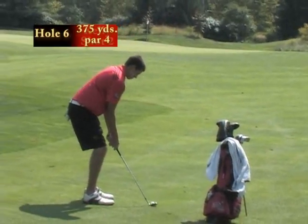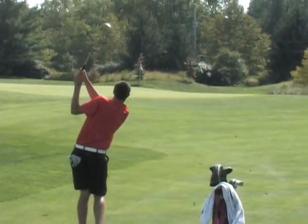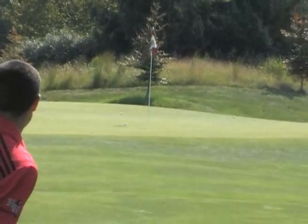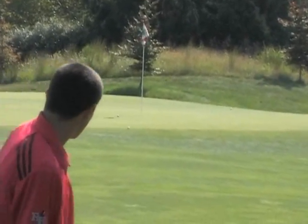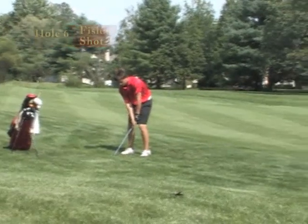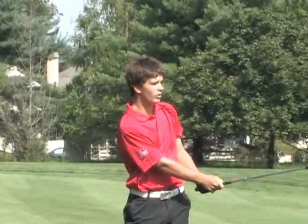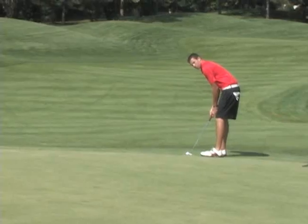Now on to the 375-yard par 4, 6th hole. Ryan Kelly from about 100 yards in the middle of the fairway. A wedge shot. Oh, and he puts it right at the pin, but it rolls off the green. Still in the 6th hole, Tom Fisher's second shot in the rough, against the wind, downhill lie, right into the sun. Tough shot. You can't see where the ball lands, but I promise you it's a great shot.